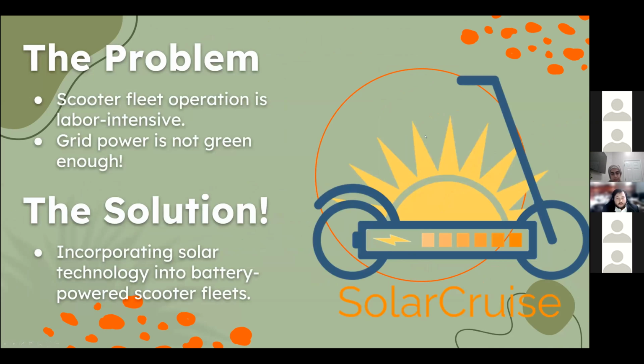The problem with the current industry is that the scooter fleet operation is labor intensive, having to recall and fully charge scooters frequently. And the power that is used to charge the scooters is not green enough. Our solution is to incorporate solar technology into battery powered scooter fleets, therefore reducing the amount of labor required.